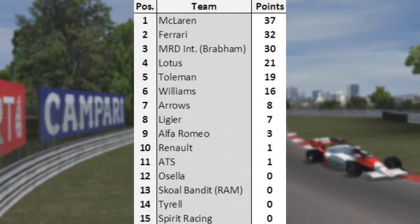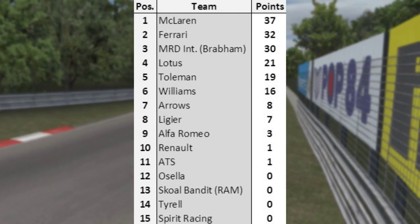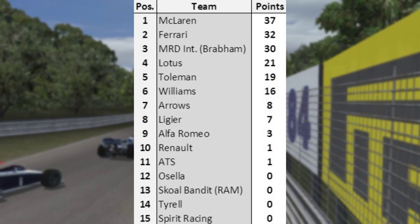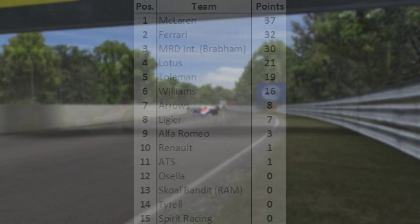And taking a look at the constructors standings, McLaren is still at the top, although the gap to Ferrari has been slightly decreased with Arnoux's win in Canada. We're sitting in 5th with 19 points. I've scored 18 of those 19 points, with Johnny Cecotto, I believe, scoring only 1 of those points.